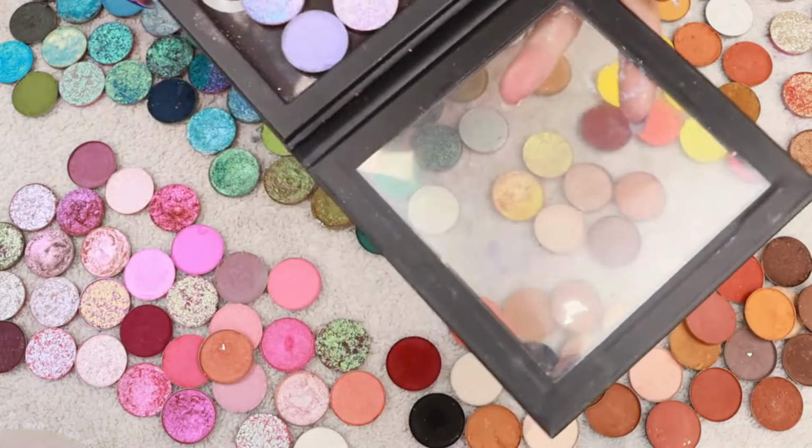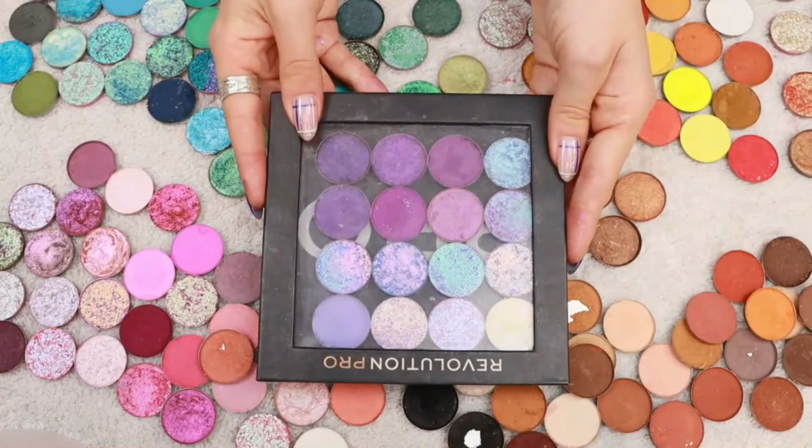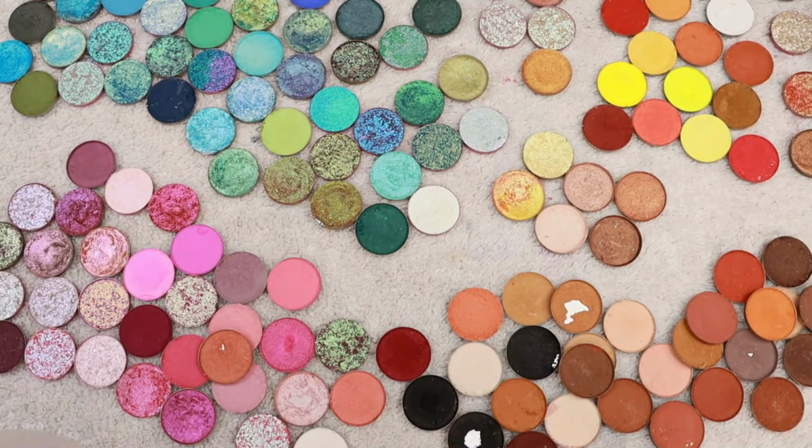So that is, I feel like I just flew. Shadows everywhere. But that is the first one. I'm happy with that. And that also gives us a little bit of room. Now is the more tough ones. I have no idea what I'm gonna do.